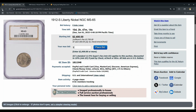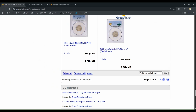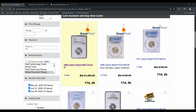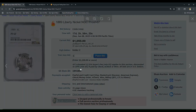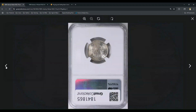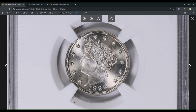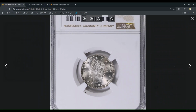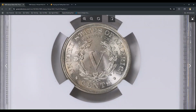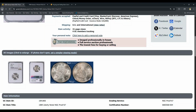Yeah, starting at 2700, no action on that one. Down to the second page here. There's a nice Proof 67. I just want to take a look at that. Yeah, Blast White. A coin like this, wow, that's nice. Man, that's got great luster. I wouldn't be too surprised if that had been dipped at some point just to bring it out, but it definitely wasn't over dipped. Still a really attractive coin for that. For a proof, no cameo at all, but you really can't beat that in terms of bright luster if you want a bright white coin.